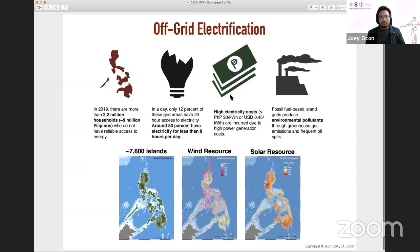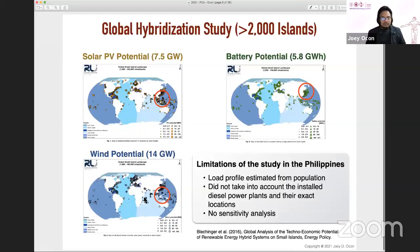The off-grid residents in the big islands in the Philippines pay subsidized rates, and the subsidy comes from the universal charge for missionary electrification, which is a tariff levied on us, electricity consumers, in our monthly bills. Back in 2016, a group from Germany performed the global hybridization study, which was published in the journal Energy Policy. I had a brief stay as a visiting scientist at the institute of Dr. Philip Leschinger, and following their study, we decided to focus on the Philippines.